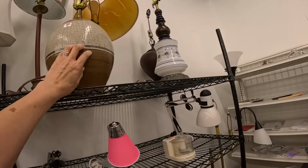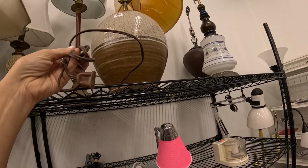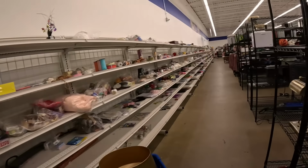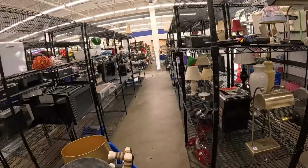All right, this one's pottery. Ooh, that's heavier. Let's take a look at the plug. Okay, older, but not real old. That's almost kind of nice. All right, let's go down the next aisle and see if we can see what else we find.